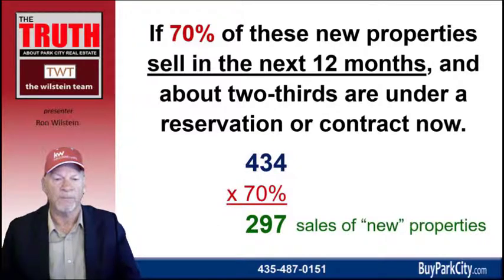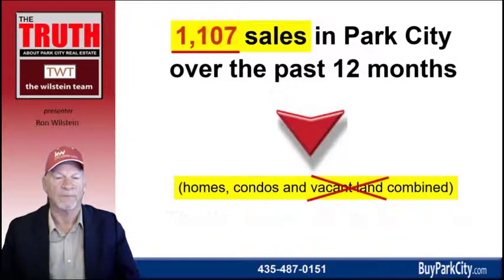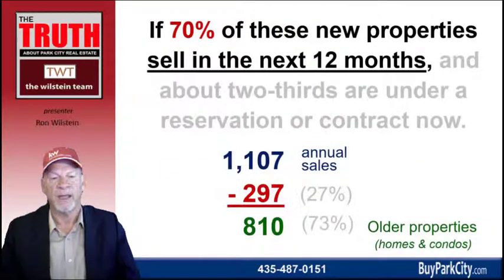Let's look at the math here. If there's 434 properties and let's say 70% of them sell, that means out of the total number of sales, 297 will be new properties. You recall this slide I presented at the beginning of this webinar. 1,262 sales in Park City occurred within the past 12 months, and they consisted of homes, condominiums, and vacant land. If we remove the vacant land, that number drops to 1,107 sales over the past 12 months. If we then take away the 297 likely sales, which will be the new properties, it leaves us a balance of 810 older properties. These are homes and condos.